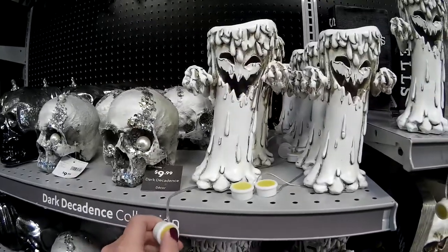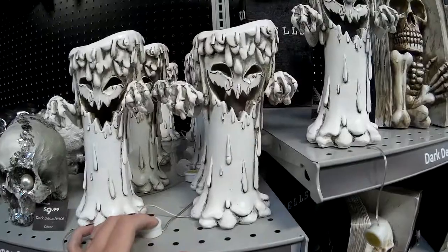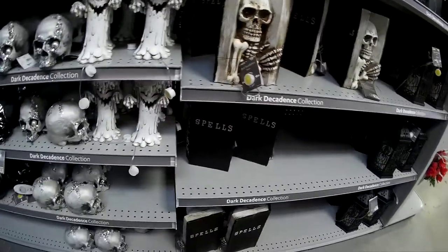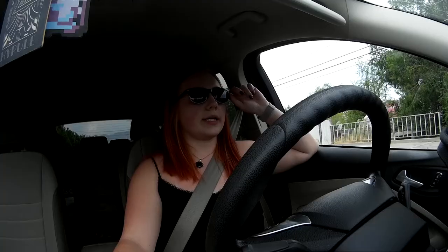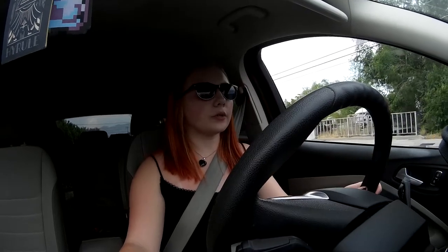They had those plastic looking melted candles that kind of remind you of the Disney melted candles. They had those last week, but only a couple of them. This week they had a lot more of them. And let's see here. I'm pretty sure that was it for new stuff.